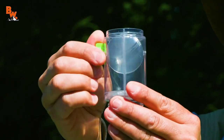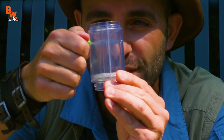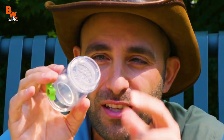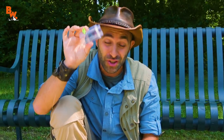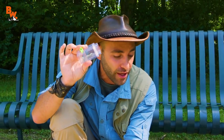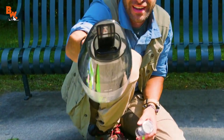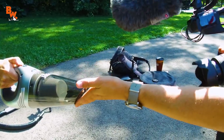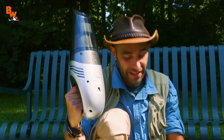It's got this little revolving door, and you are supposed to be able to suck a bug in there, close it up, look at it through the magnifying glass, and then of course it's got a little screen so that the insect can breathe. What I wanna do is actually take this capsule from the bug vacuum and MacGyver something with a real vacuum. Check out that suction. Oh yeah. Suction power there. Oh yeah. That's gonna catch a hornet.